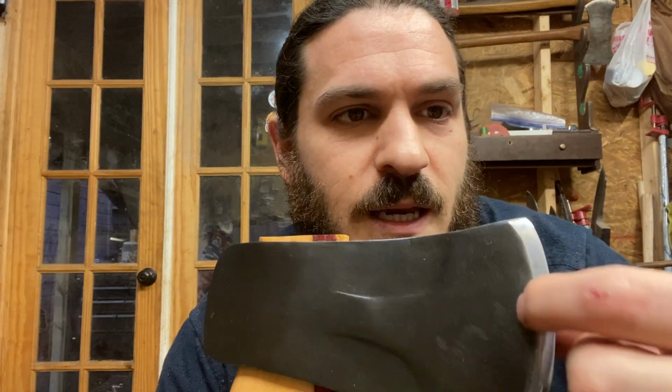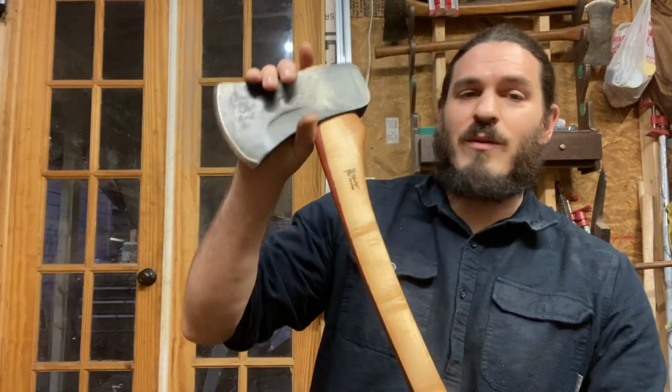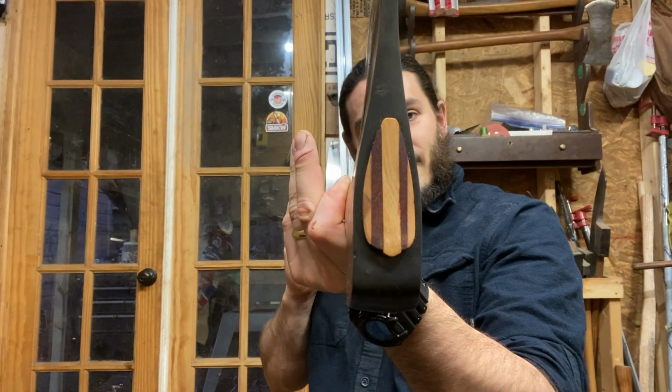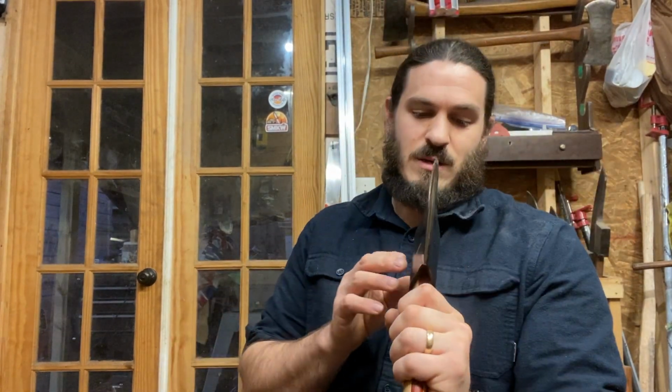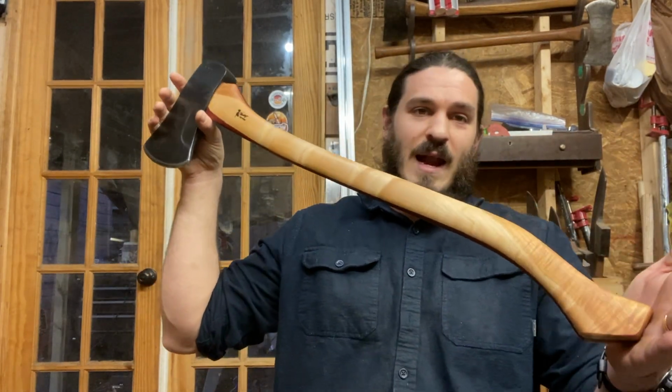You can see this here. So if somebody was going to use this, you'd want to knock that down. But honestly, I don't think I'm going to use this. If I did use it, I'd put it on a different handle, and to do that I'd have to drill out that beautiful wedge. And I don't want to do that. So this is going to be my one wall hanger. Everybody's got to have one.